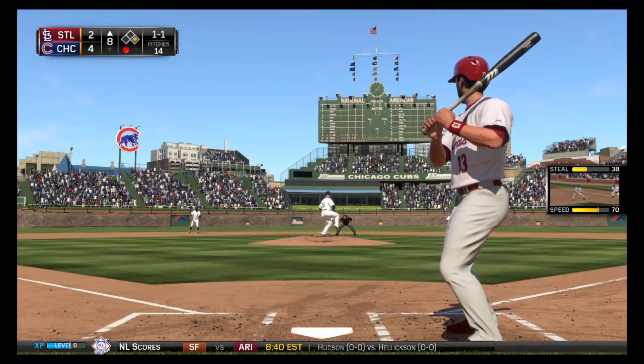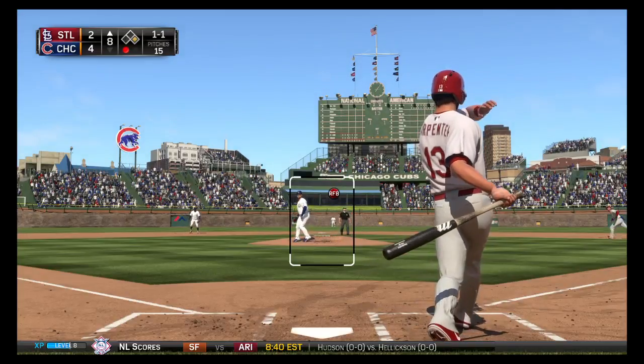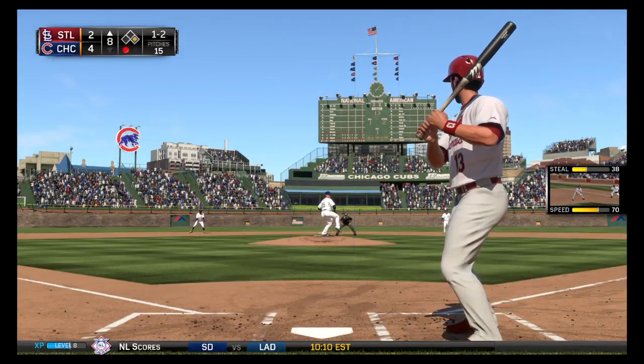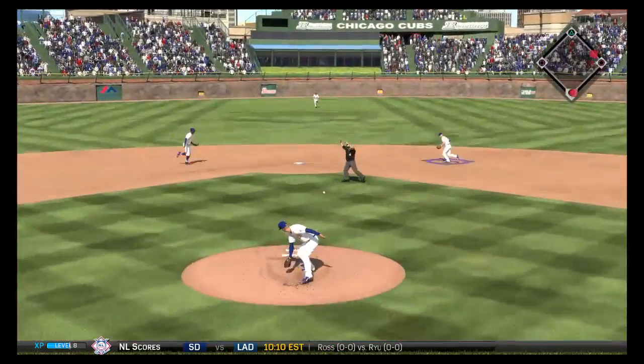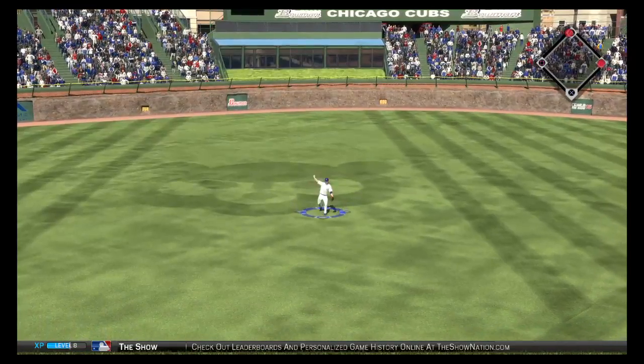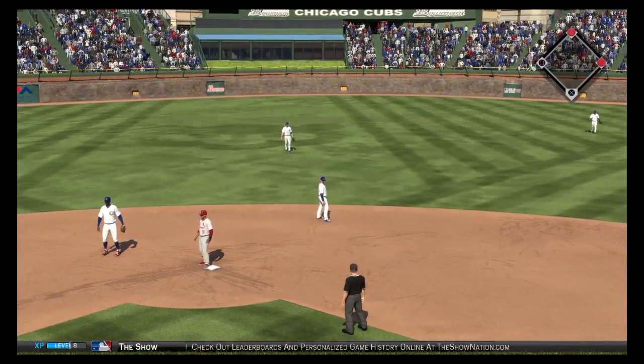And a good heater as he just watches this baby, a ball and a strike. And this will find the seats behind the first base dugout. Here comes the 1-2. Now here's a bouncing ball sent back up the middle, and it's going to find its way into center, his second hit of the afternoon.